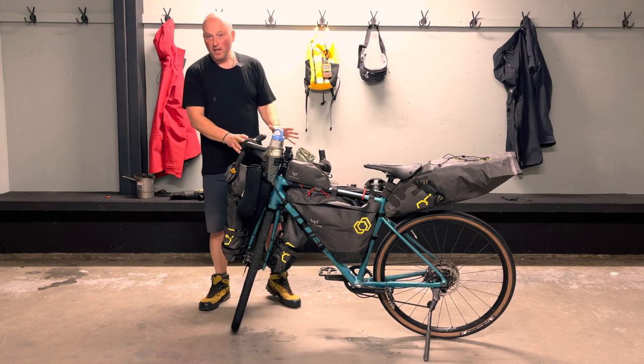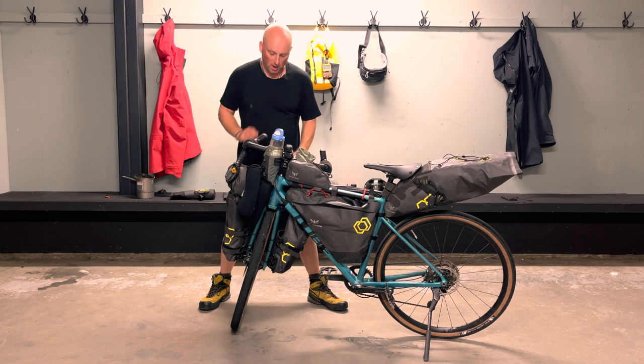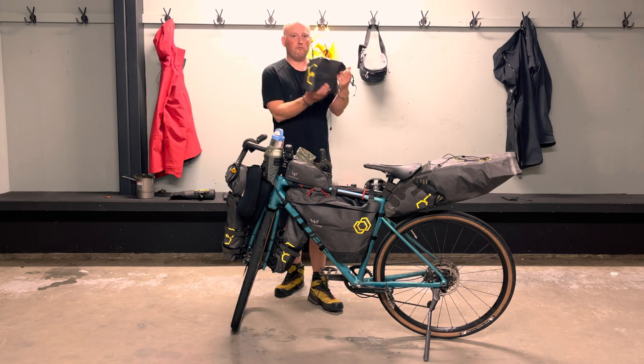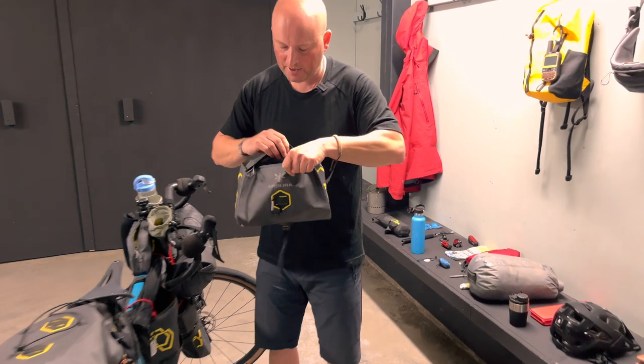Moving on to the front, this is actually where my tent lives, and I'll come to my tent in a moment. But on the front, I've got a kind of run and gun bag. And Rob's going to show you what's in here.